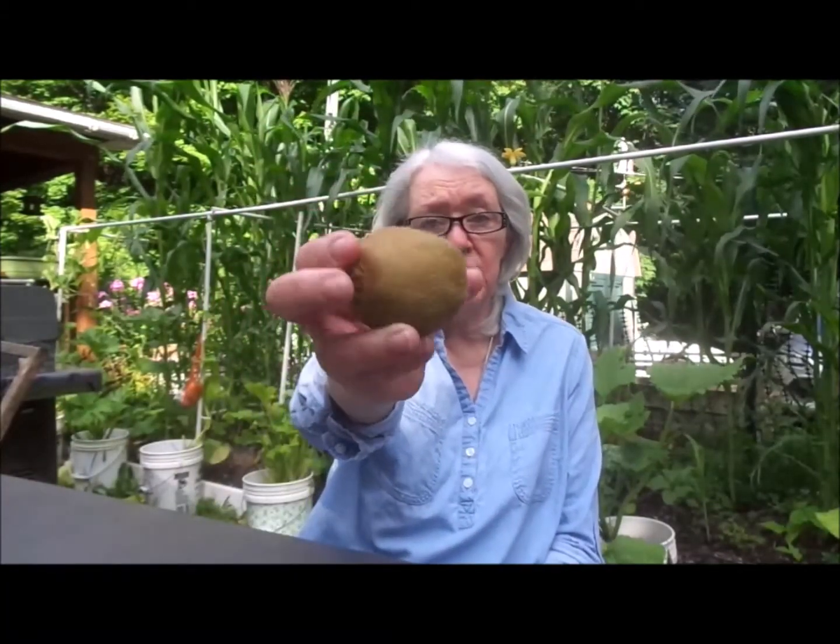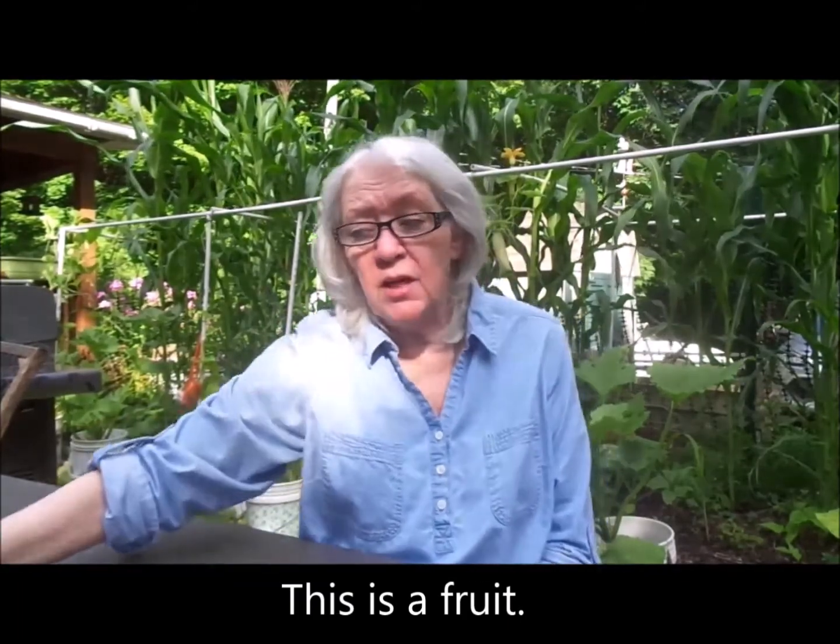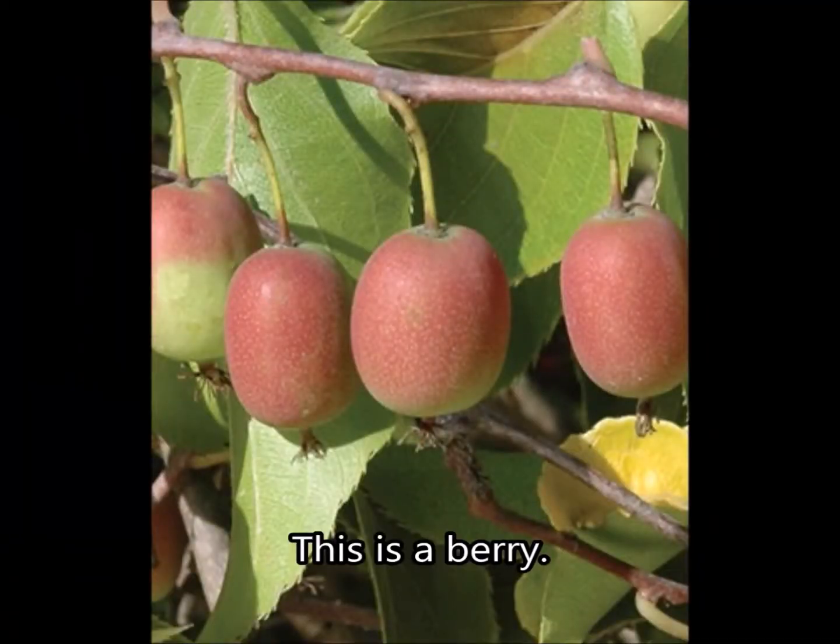The next one you may not know is a berry. I didn't know. This is, well, obviously, this is a kiwi. You can see the fuzz on the outside. There's also something called a hardy kiwi. And a hardy kiwi is actually a berry, which I was unaware of.